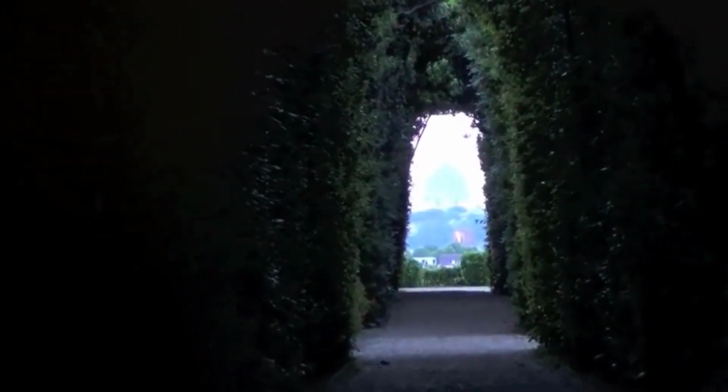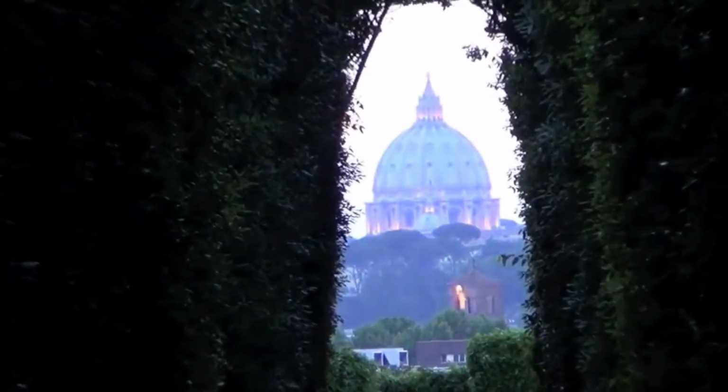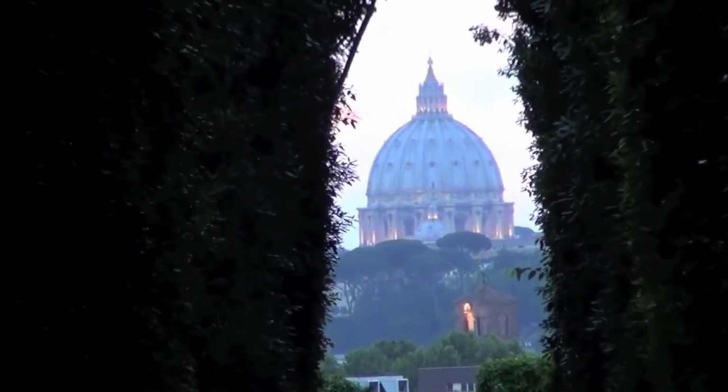Because the Aventine Keyhole is sometimes compared to a ship, the church's architectural style draws inspiration from the sea and ships. The Vatican may be seen in the distance, and the gardens and keyhole vista are perfectly aligned. It's unclear if this was a deliberately designed scene or merely a happy accident.